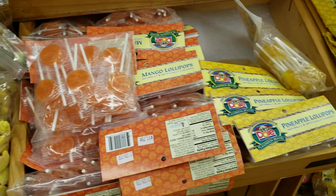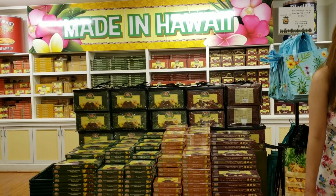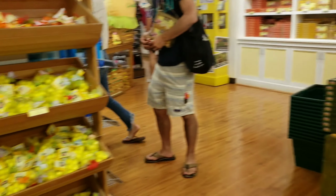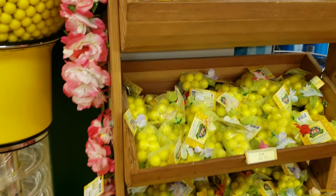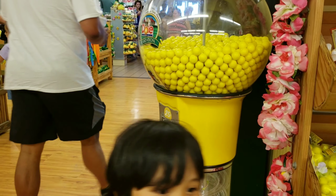They have mango lollipops, pineapple lollipops. Look at all those sweets and treats right there. There's gumballs. And there's pineapple flavored gum and the big gumball machine. Can I open it? No.